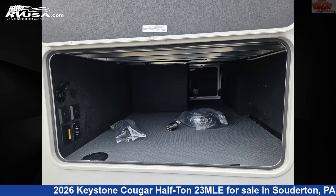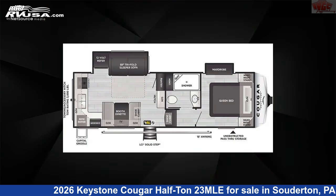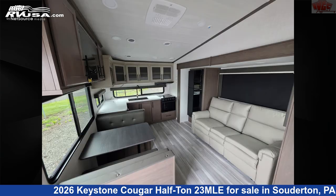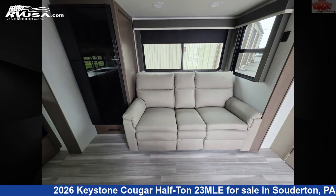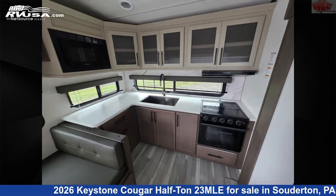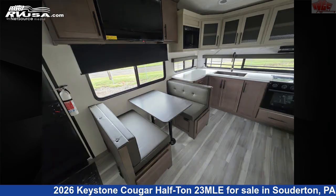This new Keystone is 27 feet 11 inches in length and features sleep 6, refrigerator, external shower, microwave, auxiliary battery, carbon monoxide detector, DVD player, TV, awning, spare tire kit, oven, and 54 gallons fresh water capacity. The unloaded weight of this 2026 Keystone Cougar Half-Ton 23 MLE is 7,778 pounds.